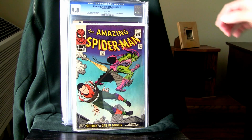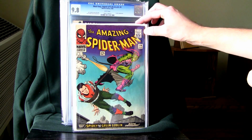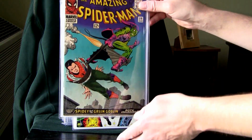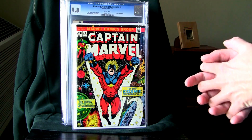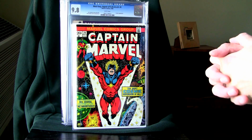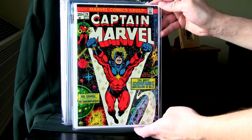All right. Anyway, Amazing Spider-Man number 39, first John Romita cover. Love his art. Love all the purples and the blues. Kind of cool. Okay, Captain Marvel number 29, Jim Starlin. Very beautiful cover. A lot of color, a lot of planets and dots and stuff. I was really drawn to this one also.